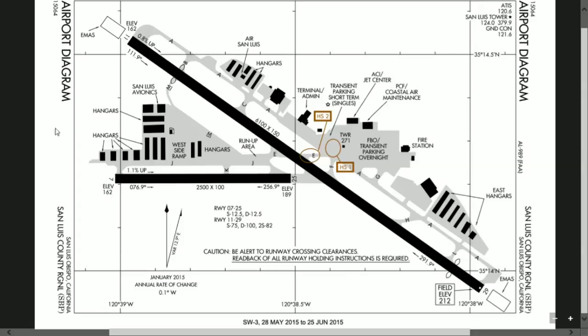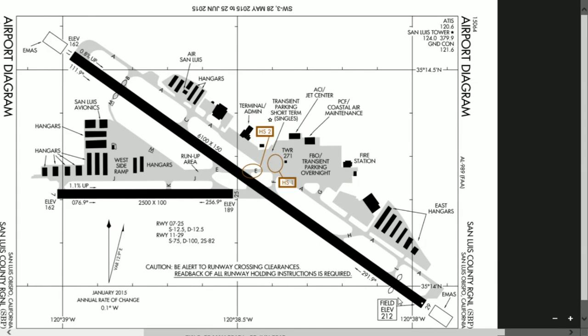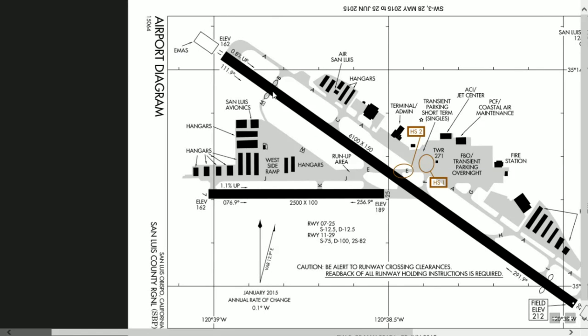So we're going to swing around the airport. And actually, if we're making left traffic, we're going to fly past the airport, come up this way, come down. So I guess we're going to go up here, that way, down here, and then turn left onto the runway.